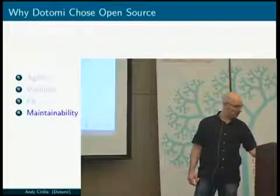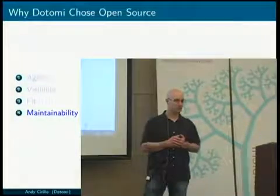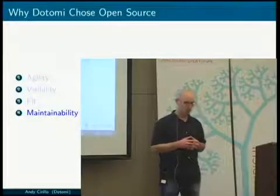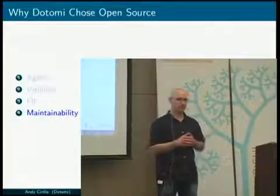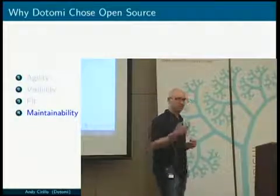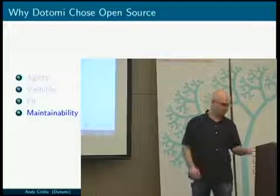And then finally, maintainability. This again goes to being able to have access to the source code. You always have the option of maintaining the code yourself, so you don't have to worry about companies going out of business. If the open source project is abandoned, you still have the source in your possession, and you can maintain it if you need to.